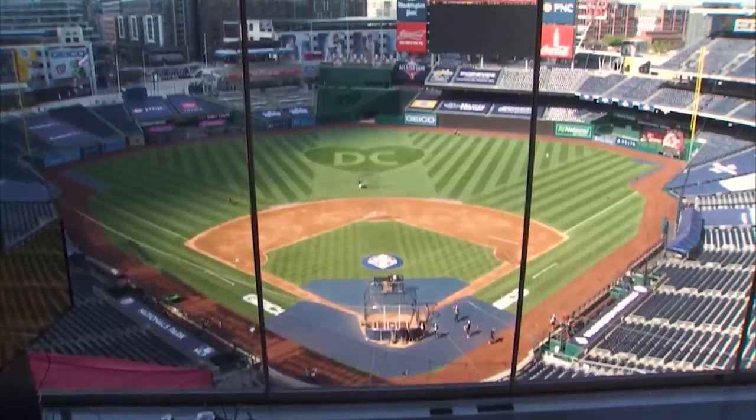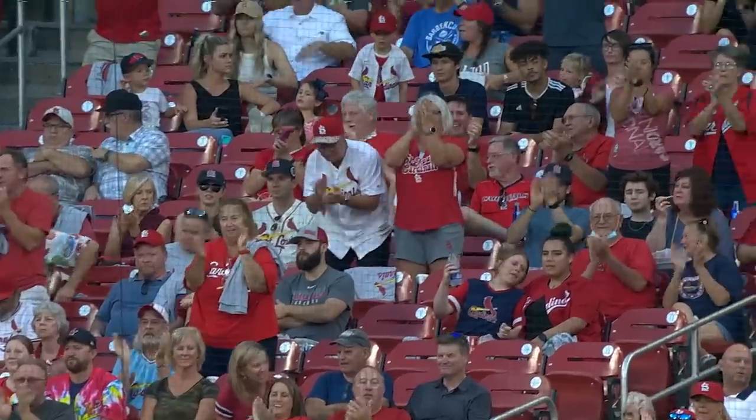Major League Baseball and Google Cloud are connecting with our fans, so that experience is happening in venue as well as a digital experience, and we're knocking it out of the park.